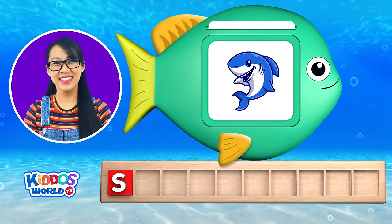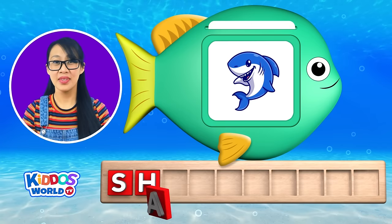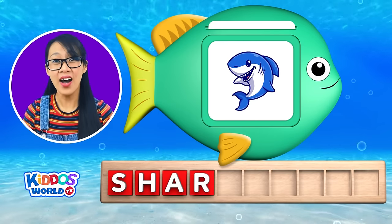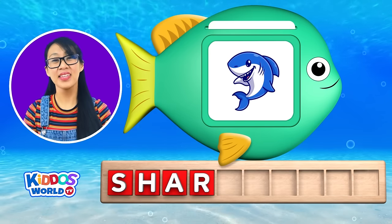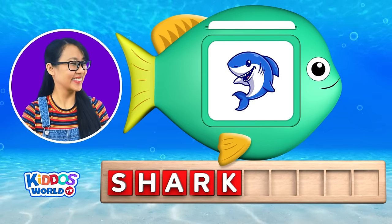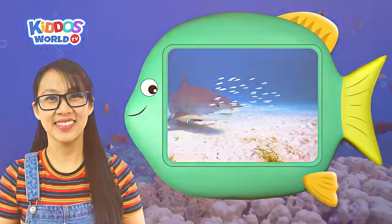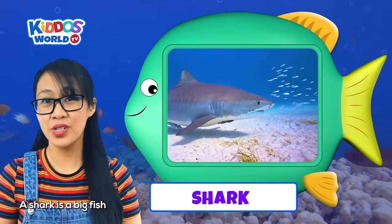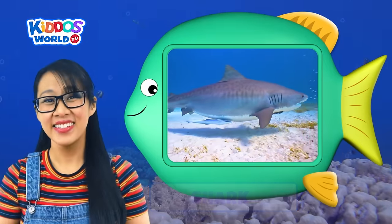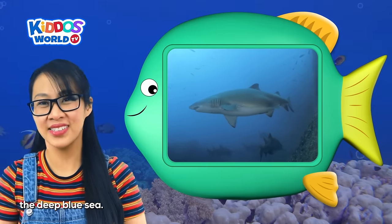S, H, A, R, K. Shark. That's correct. Yay! A shark is a big fish with pointy fins that lives in the ocean. Wow! It has a strong tail and loves to swim and explore the deep blue sea.